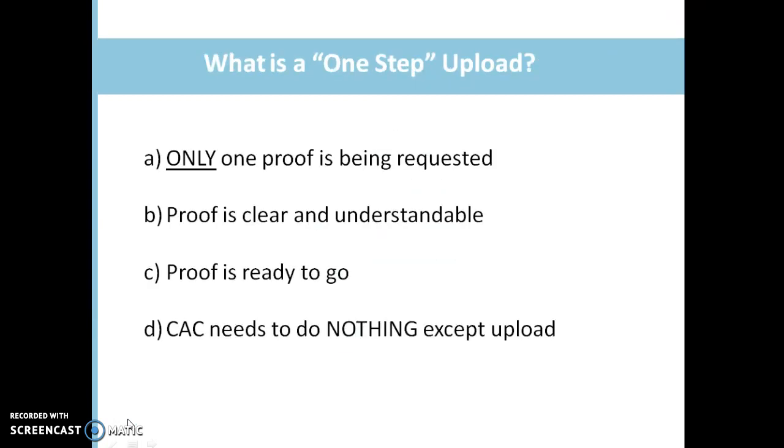Okay, if time allows and the consumer has the documentation, you can definitely complete a one-step upload. I'm defining a one-step upload as only one proof being requested. So the consumer is being asked for proof of immigration, not proof of immigration, income, and proof not incarcerated, just one proof. The proof that they have is clear and understandable. You don't look at it and wonder how on earth it proves the thing being requested. If that's the case, it's not a good proof. It's not clear and understandable.